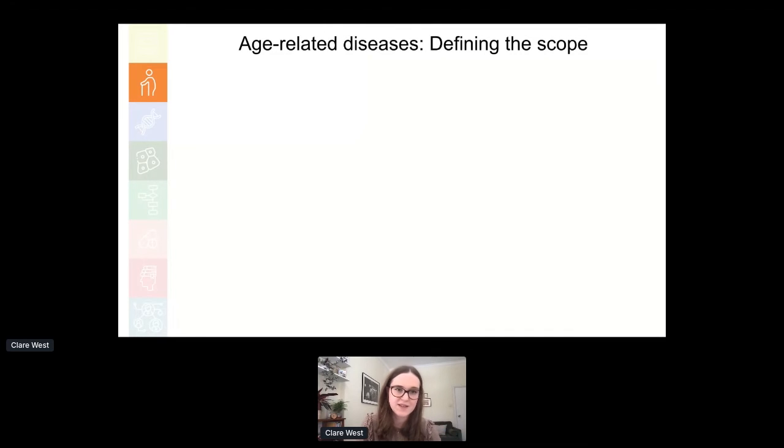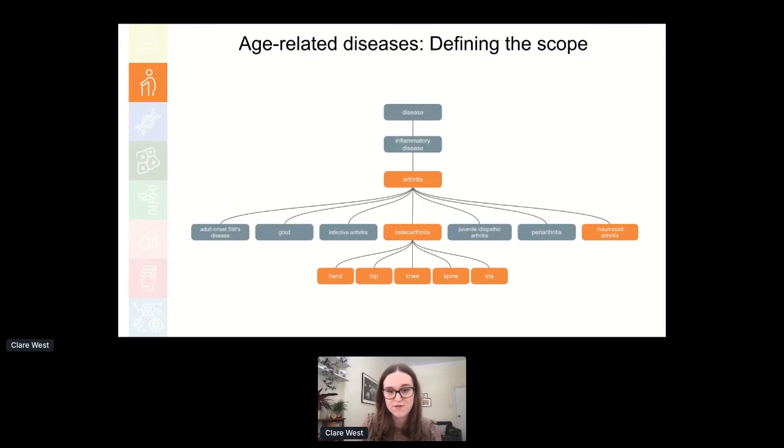The next stage is identifying what's the scope. So what diseases are we interested in? We have curated a list of age-related diseases and traits that we are interested in. This includes diseases like type 2 diabetes, osteoarthritis, sarcopenia. It also includes traits such as grip strength and frailty. And we define these diseases using EFO, which is a hierarchical ontology.